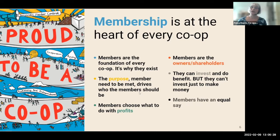And members also are shareholders and owners of the business, and they control those decisions, and members can invest in a cooperative, but that shouldn't be the primary purpose and the reason for why they choose to set up the cooperative or invest. And because cooperatives are businesses, they aim to make profits. It's just how those profits are distributed is different to traditional and private businesses. And again, the members would have a say in how they use those profits and how they're distributed. So membership is key, and that democratic ownership is really important, and it's what distinguishes cooperatives from other business models.